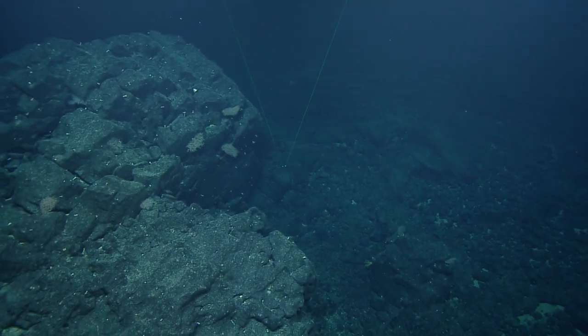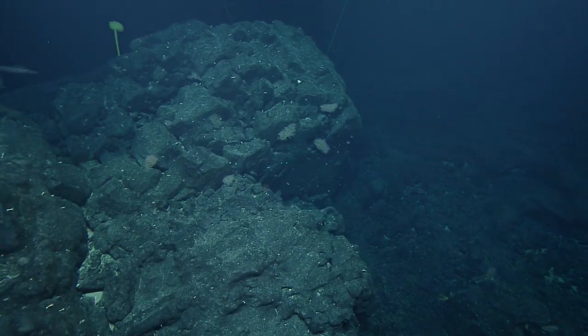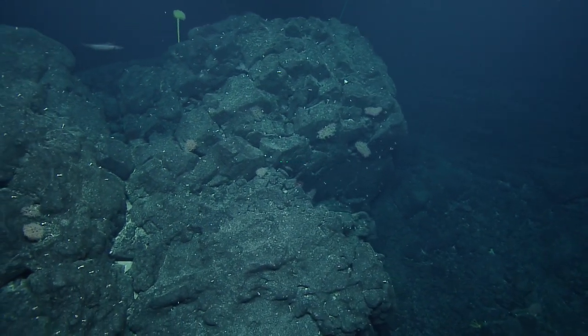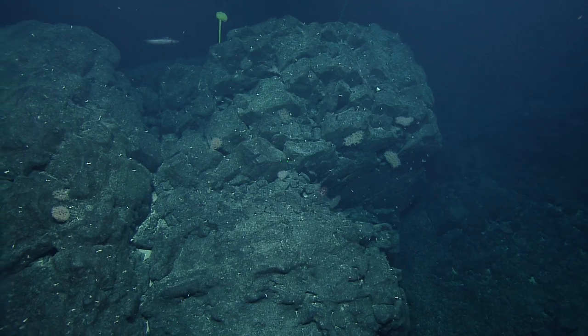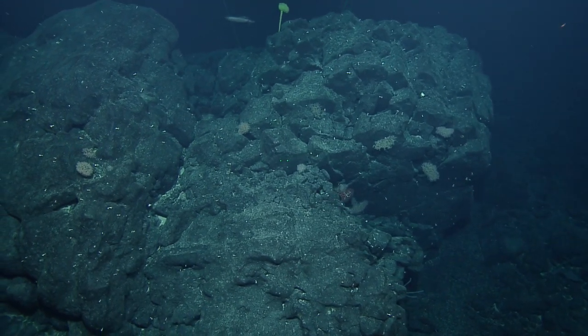There's some corals. The back side of this. Yeah. Yep. Gold rock. Oh, there it is again. Well done, whoever sent that tip in. Thank you. Yeah, thank you. Another fish.